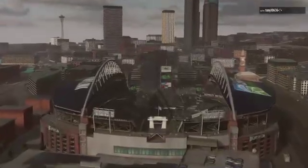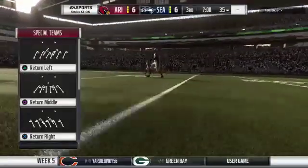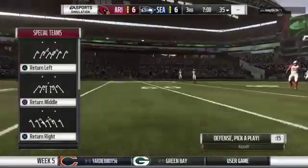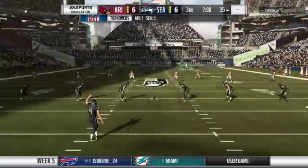So we have reached halftime here with not much scoring between these two teams. 6-6 our score. As we'll send you eastward to Orlando. Standing by with that EA Sports halftime report now is Jonathan Coachman. Take it away, Coach.